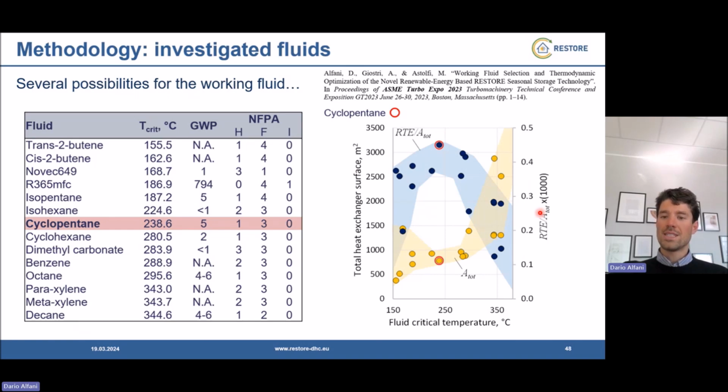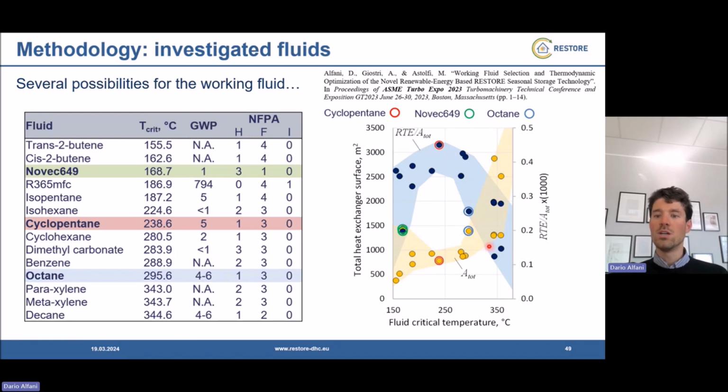We decided so to focus the next analysis on the fluid that, at least from this kind of parameter, was actually the most promising one, so cyclopentane, a hydrocarbon, which has a critical temperature which is not too high and not too low with respect to the candidate working fluids that we considered. In order then to have some parameters to compare this fluid, we also decided to perform a more in-depth analysis, also considering a more performing fluid, so octane, which also leads to a higher overall transfer surface of our heat exchanger, and NOVEC 649. And this was done because NOVEC 649 was selected due to its low flammability and good environmental properties for the experimental results that will be led by Werner here at the facility of Polimi and in Turin.